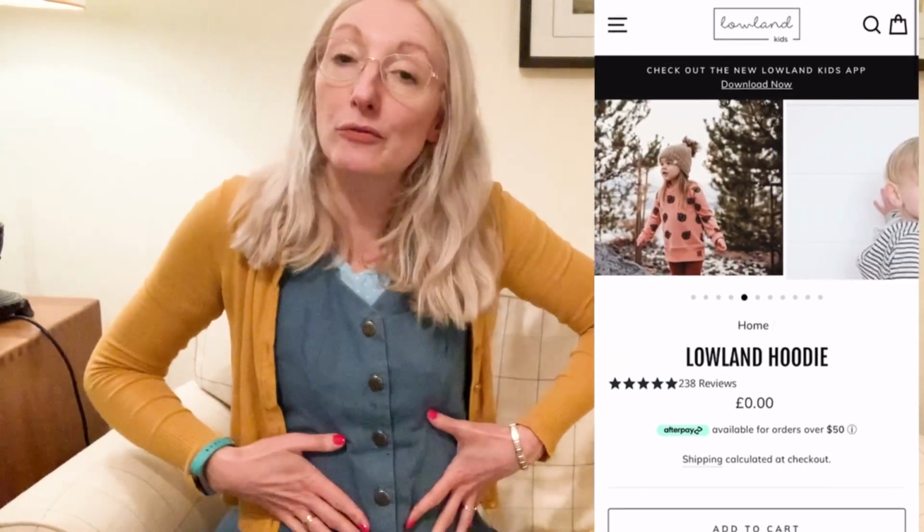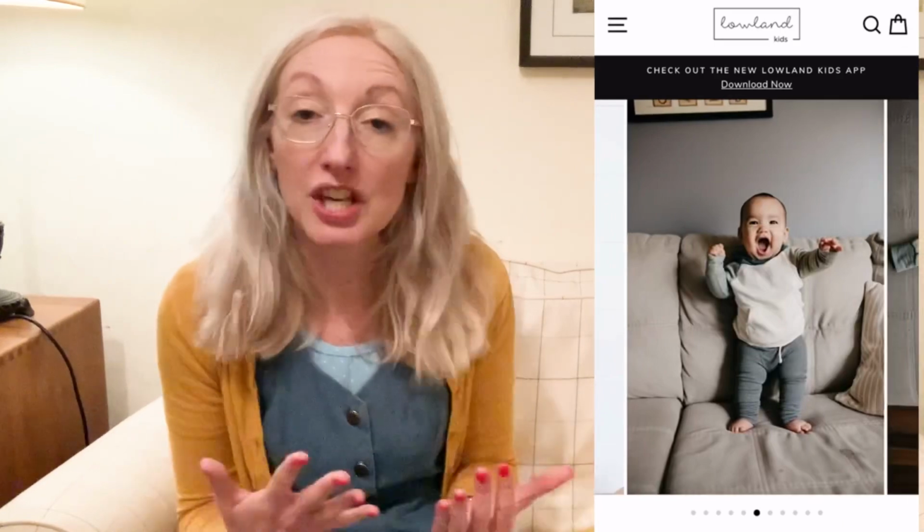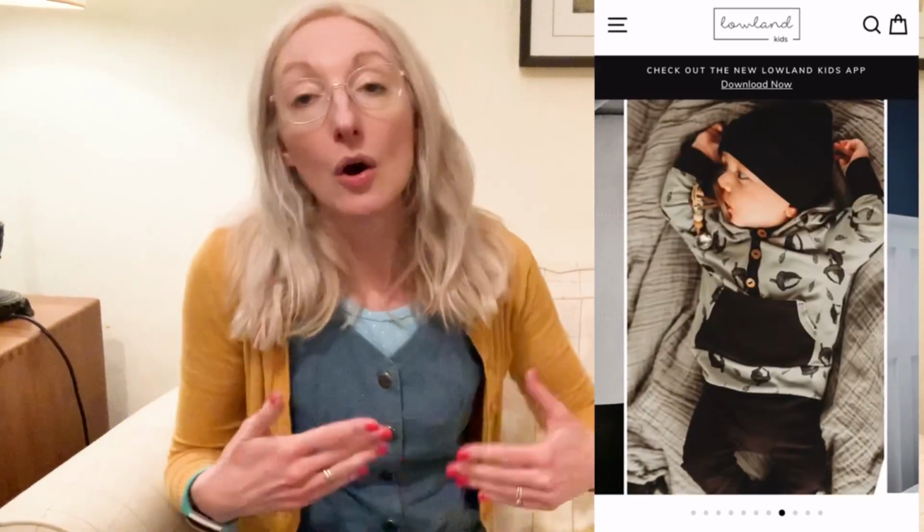So there's a view with a button placket down the front, and obviously it's got the hood because it's a hoodie, or you can do a version which has got a little pouch pocket on the front. I guess you could probably mix up the two if you wanted to and have the button placket with also the pouch on the front, or you could do whichever you want to.